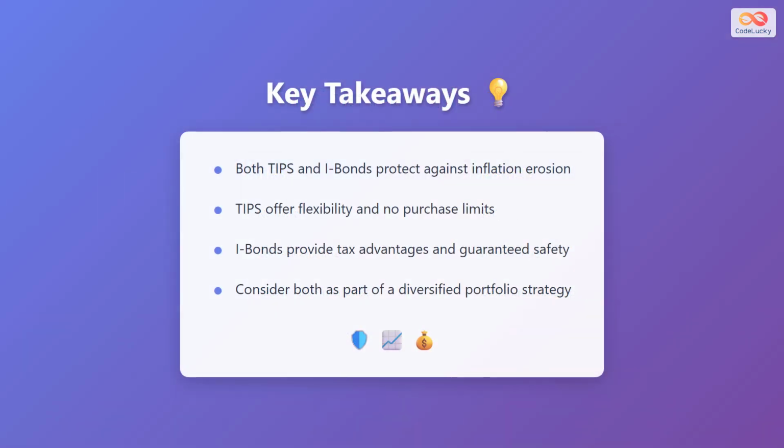Let's summarize the key points about inflation-protected securities. Both TIPS and I bonds serve the same fundamental purpose: protecting your investments from the erosion caused by inflation. TIPS offer flexibility with no purchase limits and the ability to sell anytime, making them suitable for larger portfolios and investors who may need liquidity. I bonds provide tax advantages and guaranteed safety, making them ideal for individual savers with smaller amounts to invest. The best approach is often to consider both as part of a diversified portfolio strategy, using each where it provides the most benefit based on your specific financial situation and goals. Thank you for learning about inflation-protected securities.